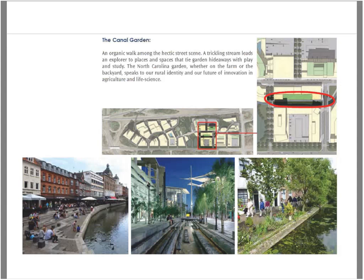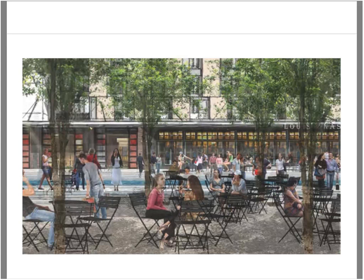The second place we're going to touch on is the Canal Garden. This marks a straight stretch in the stream and transforms it into an engaging, pedestrian-centered experience. It's very European, with a tight scale for pedestrians, and really allows for that vibrant public space.